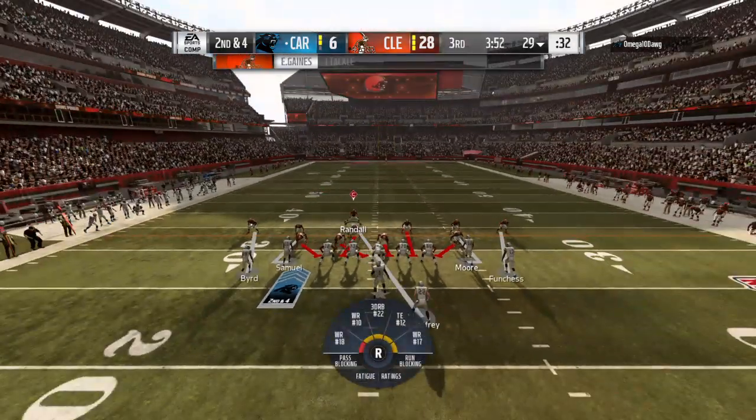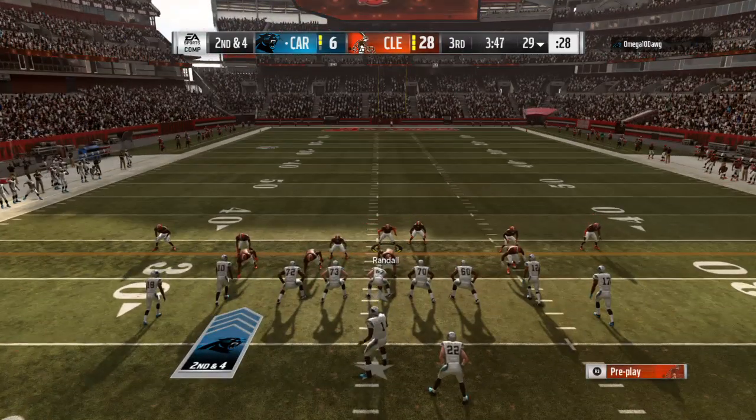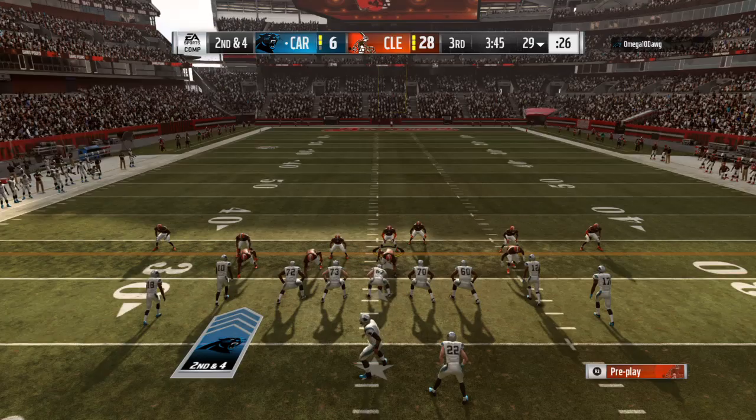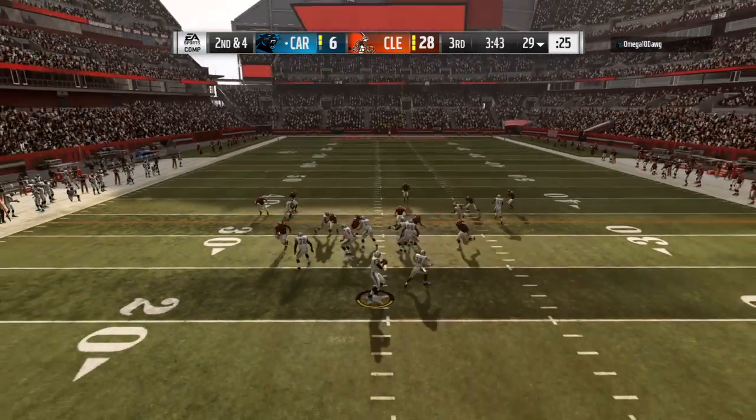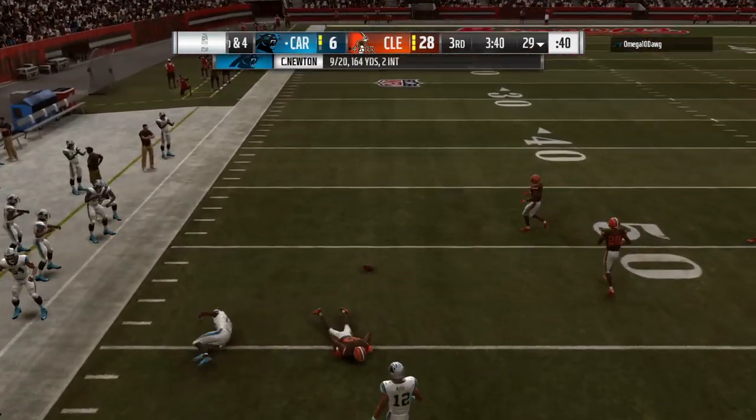Good throw, good catch, but I really like the route. The drag and being able to run away from defenders, hard to stick with them for that long. Better against man than zone? Better against man, because now you're running away from someone and you're not running into a defensive player in another zone.